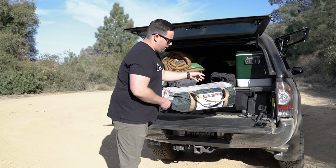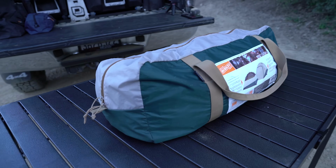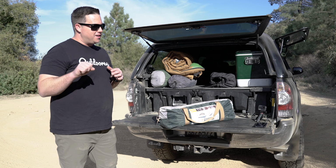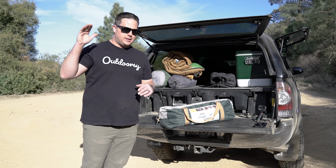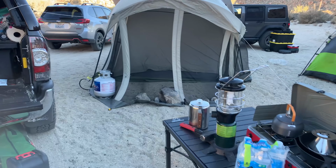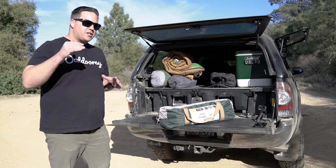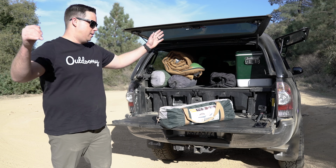So first up, we've got our Kelty 4-person tent. Now right now, if I was going with the family, this is what I'd bring, as long as I could twist my wife's arm just a little bit, hard enough to get her to agree with it. Now, if you didn't see the video of when we went to Anza Borrego, we had a monster Coleman 6-person tent. The thing was gigantic. It was the bane of my existence. It actually broke on that camping trip due to the high winds, and I couldn't be happier. Hallelujah, that thing is gone.